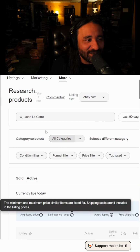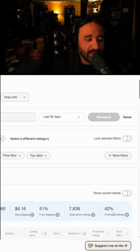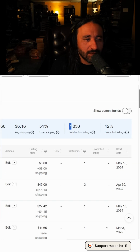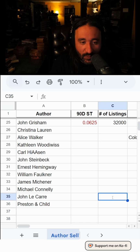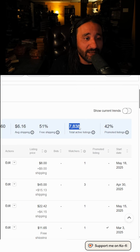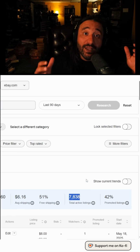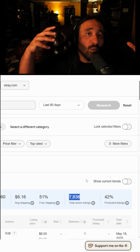So let's look at active first. We're looking at John Le Carre. Like I said, I'm pretty sure he writes spy related stuff, so he doesn't have a ton of listings. In context, he has about 25% or so of John Grisham. So not nearly as many books on the secondhand market, and that's just an indicator. Then we have to use our analytical reasoning on why that might be.